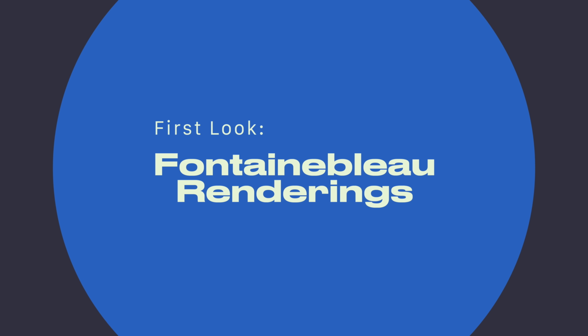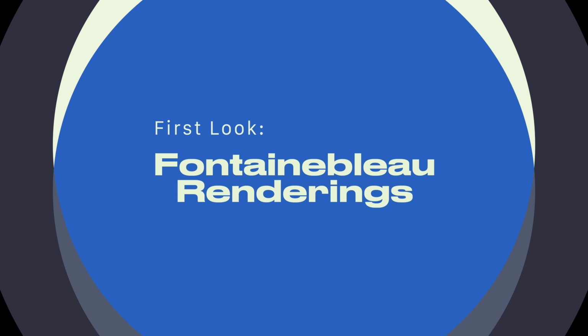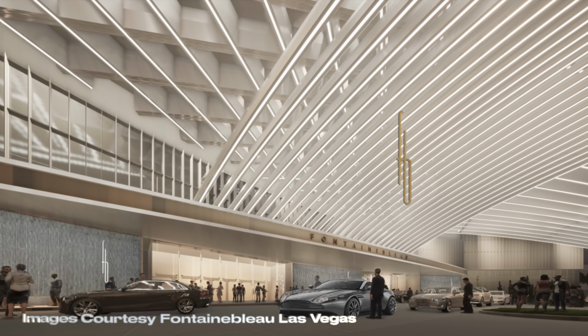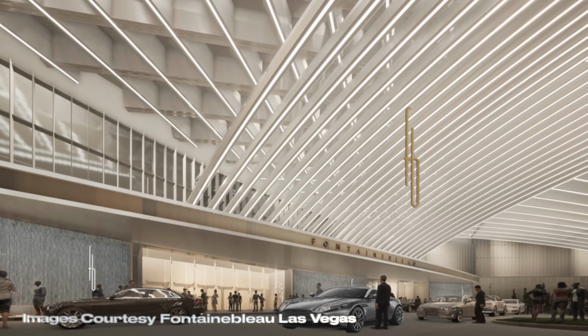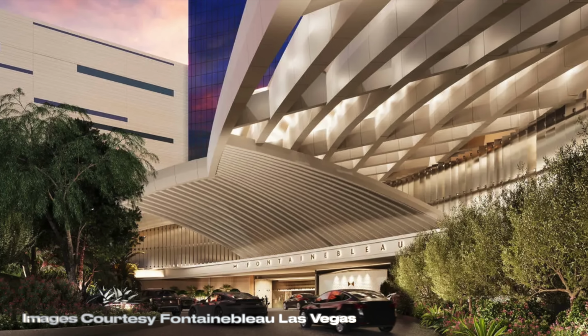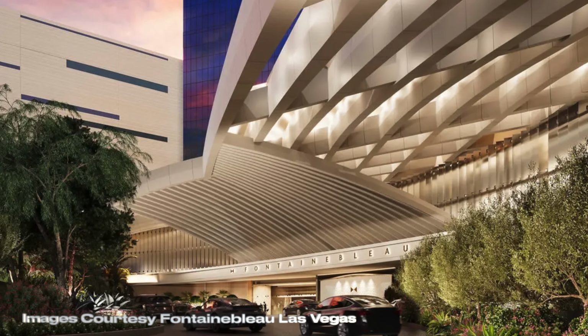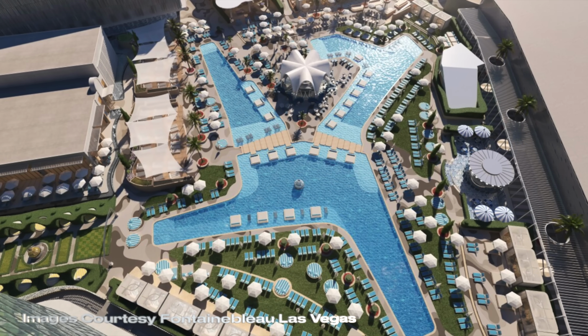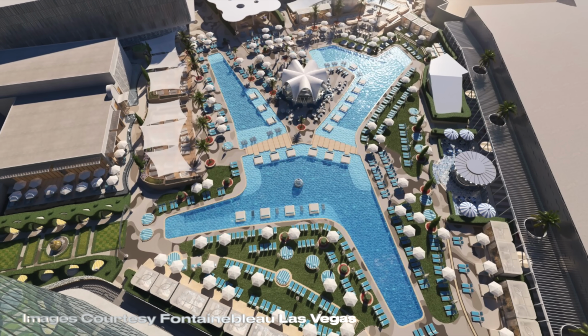But for now, let's take a virtual tour of what has been released so far and what we can expect when Fontainebleau opens in December. Since Fontainebleau Development took this project back over, they've been positioning it to be one of the premier luxury hotels in Vegas. Their plans actually are to rival even the Wynn in terms of luxury. In fact, they even famously poached quite a few Wynn executives in recent months.